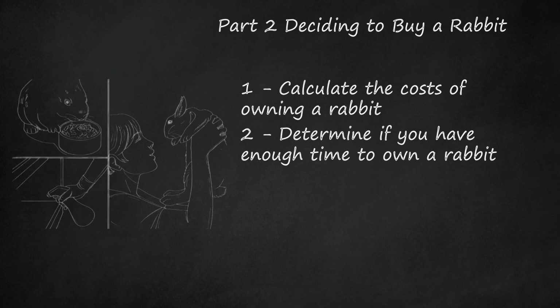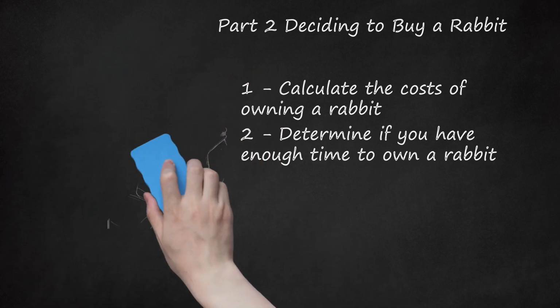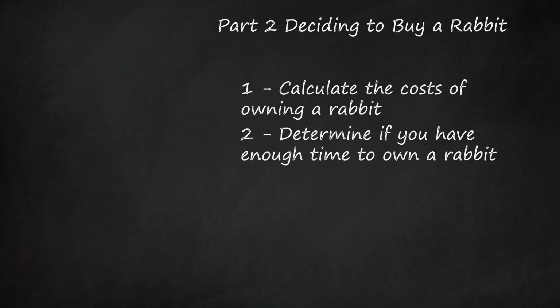playtime. Your rabbit would need at least 1 hour per day of playtime outside of his cage, for example, in a playpen or rabbit-proof room. Healthy pet rabbits can live up to 10 years. Think about whether you are ready to make a 10-year commitment to care for a rabbit.